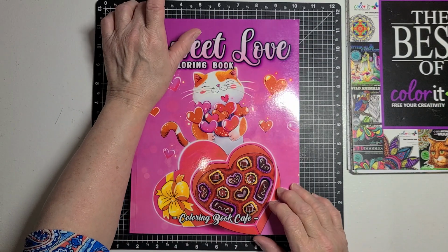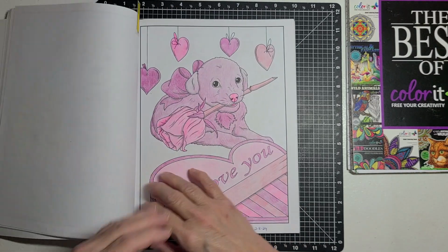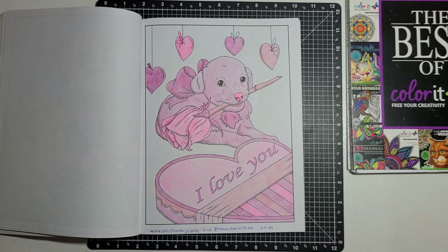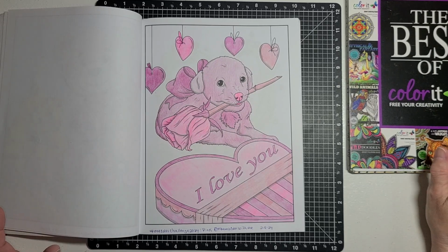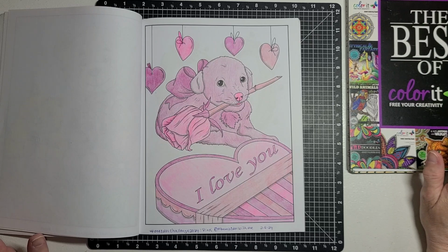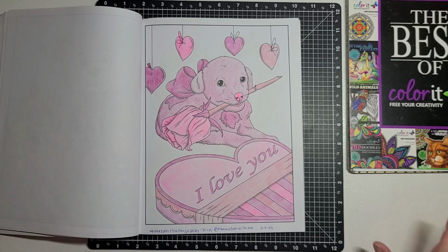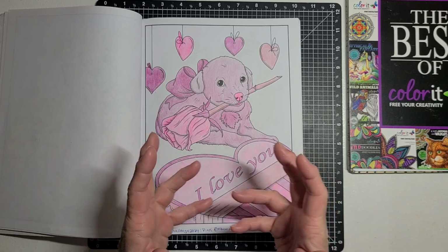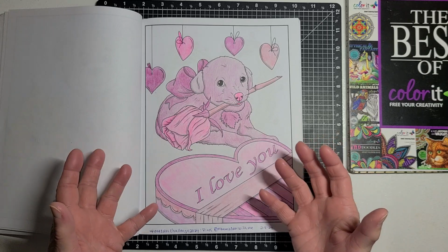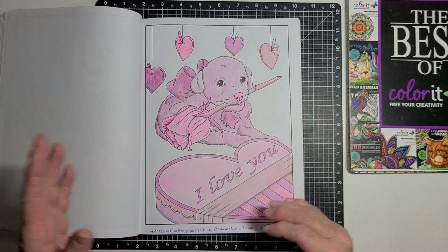Then back to this book. This here, I colored this for another collab I'm participating in or trying to. It's the One Color Challenge 2024, hosted by M Beans Color With Me, and it's one color. You can use all different shades of that color. Like you can use several different color pencils or markers or crayons, whatever you're using, but it has to be all shades of that one color.